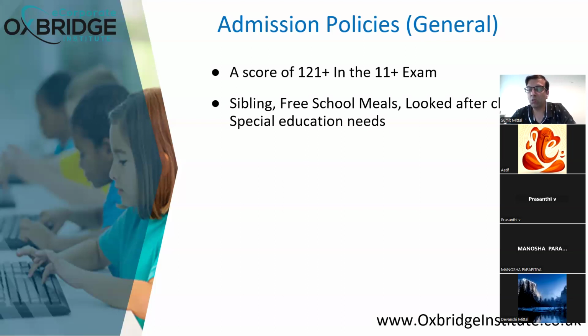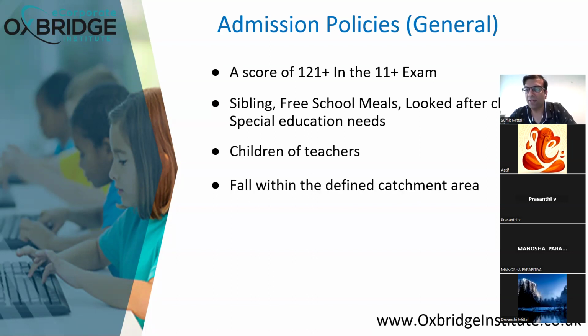After that, in case the school has more applications than seats, which is always the case for grammar schools, the first priority is generally given to looked after children. These are children who have special education needs, or they have been looked after by the council at some point. Those kinds of students get first preference, obviously among those who have cleared the 121 mark. Secondly, many of the schools have a provision for children of school teachers, especially where the teacher has been with the school for a period of 2 years. Then there is a defined catchment area for each school.